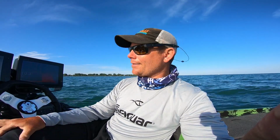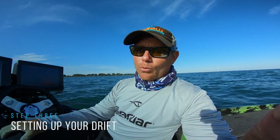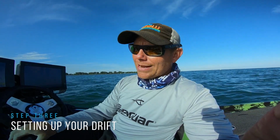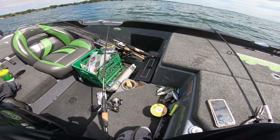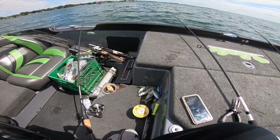When you start feeling a really rough spot, you better hang on, because the rod's about to get yanked out of your hand. So setting up your drift is just as important. I always like to set up a drift to where I don't have any rods on the deck on that particular side, and I'll line my rods accordingly. So I always drift on the passenger side of my boat all the time. That's just the side that I like the best.